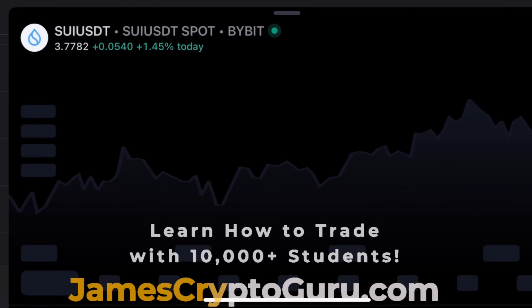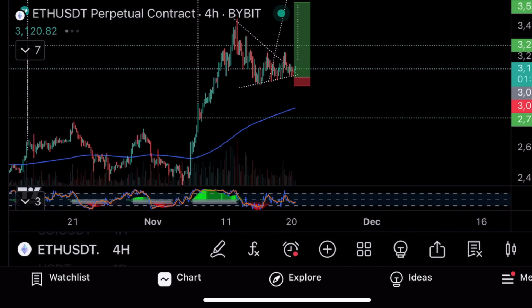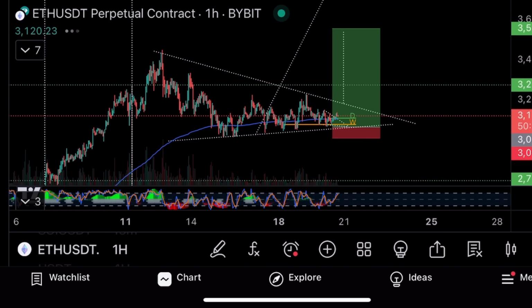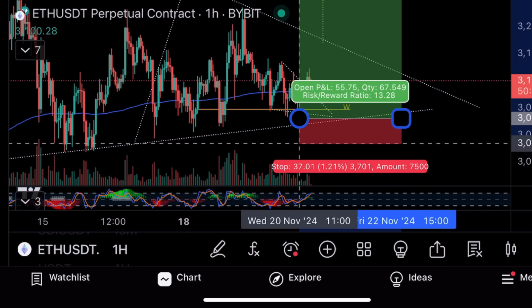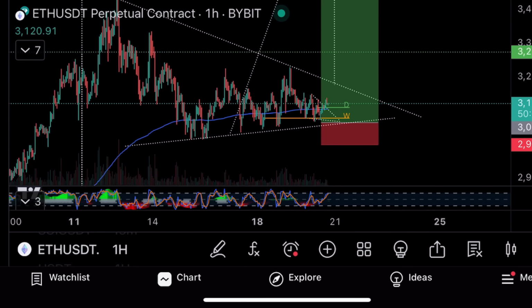I've got that trade on Ethereum at 3,000. But you can see it's on a major trend line. Ethereum is on a major trend line and bullish pennant, and it's coming off that pennant. You see it? Breaking out of that pennant. If this pumps out, target will be 3,500. So opening a trade at 3,000, with the stop loss below.